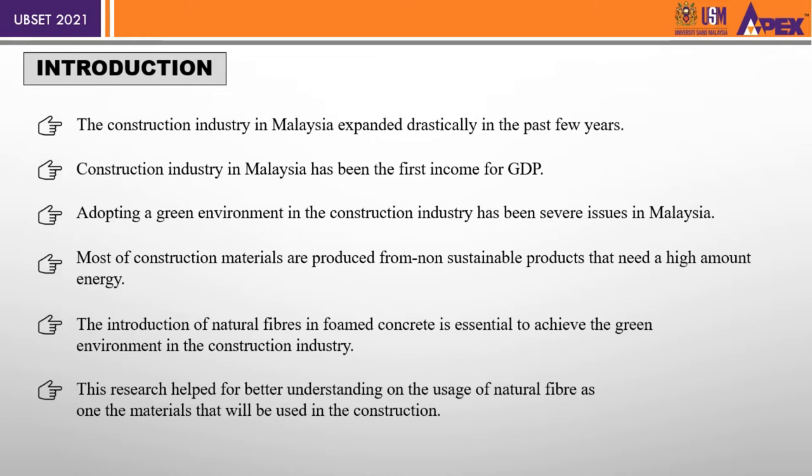So this research paper introduces the use of natural fibers in foam concrete to achieve a green environment in the construction industry. This research paper also helps for a better understanding of the usage of natural fibers as one of the materials that will be used in construction.